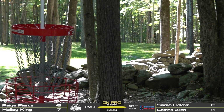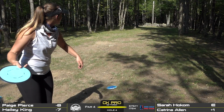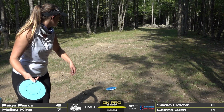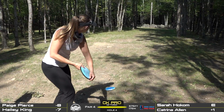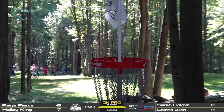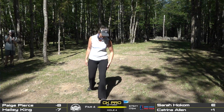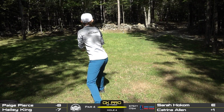Hailey's pitch out was a little bit too far to the left, so she had to go with this sidearm turnover and leaves herself short of that rock wall. Sarah going that inside route over the rock wall. Great shot to be able to hopefully save her par.